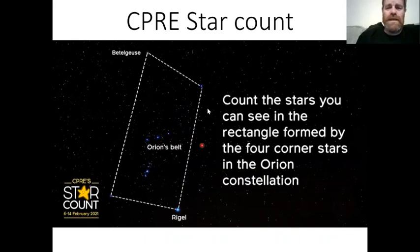I wouldn't have thought. Okay, so I'll show you an example of what it could look like. This is Ellie from a couple of years ago. I think it was 2019. This is a photograph she took of Orion. You can very, very clearly see it's Orion.